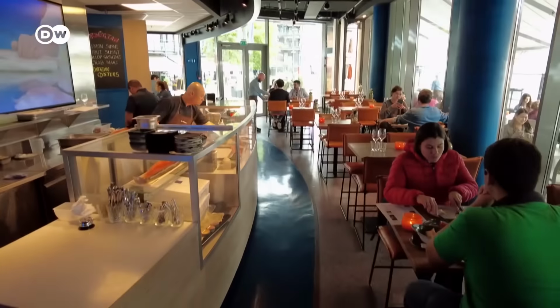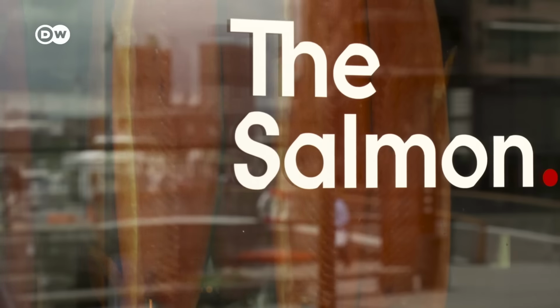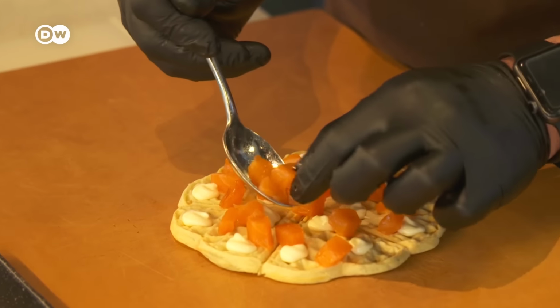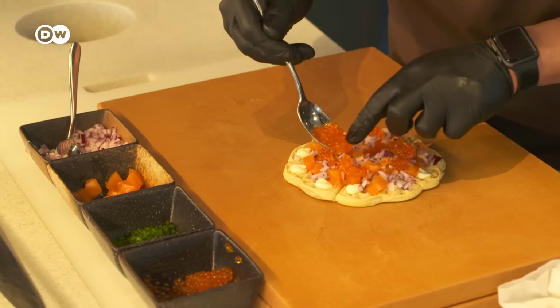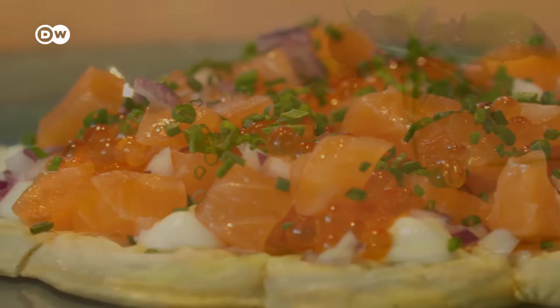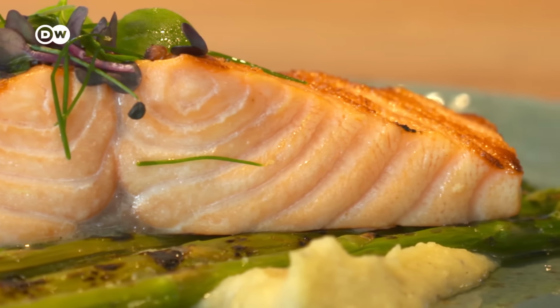If you've worked up an appetite after your artistic exploration, just walk 10 minutes to the Oslo fjord and hit the restaurant called The Salmon. It's an ideal place to try Norwegian salmon, considered the best in the world. Since it opened in 2018, the restaurant has been serving salmon in every conceivable variation. You can even try it served on a waffle with mayonnaise, onions and salmon roe. Of course, there's the classic grilled salmon fillet too.